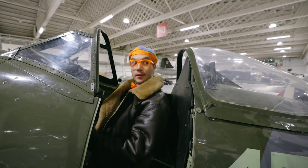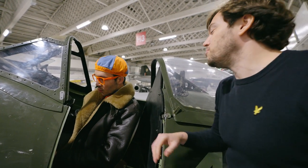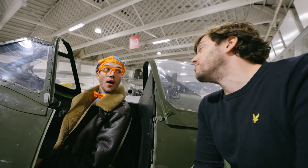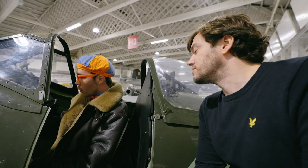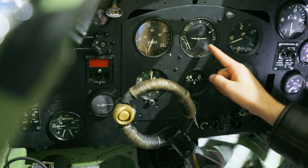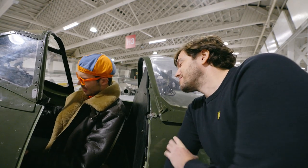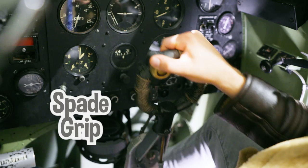Whoa! Chris, what are all these buttons and controls? Yeah, there's so many buttons, aren't there? So they tell you how fast you're going or how much fuel you have or even where you're going. Whoa, that's so cool! It looks like there's all these different dials and levers and buttons. Oh, and is this the steering wheel? Yeah, it's called a spade grip. It looks a bit like a small wheel.